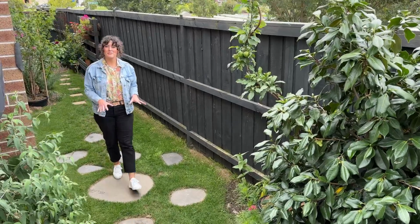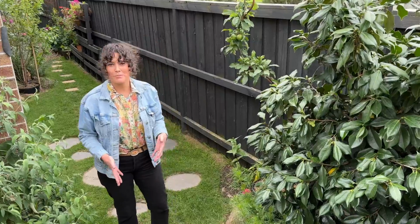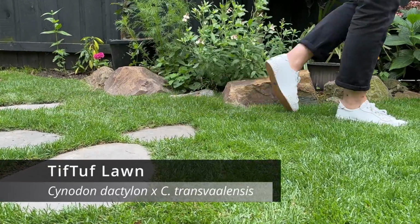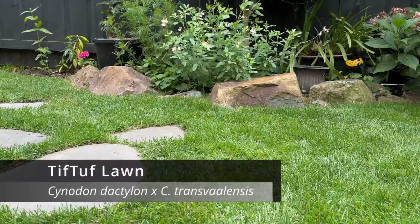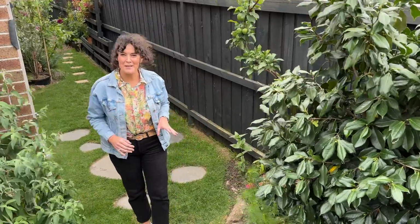There's a clever use of the bluestone steppers here in the Tiftuf lawn. It's a good idea to put steppers in high traffic areas so that you're not wearing away the lawn. This Tiftuf is a lovely fine leaf grass that's beautiful to walk on in bare feet and very family friendly.